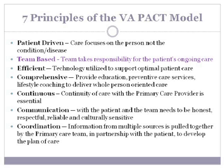So in the PACT model, there are seven principles that drive the patient-aligned care model, and they're patient-driven, team-based, efficient, comprehensive, continuous, an emphasis on communication, and an emphasis on coordination. Okay, these all make sense, of course.